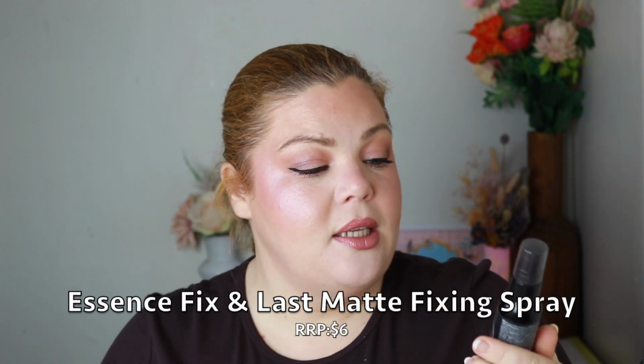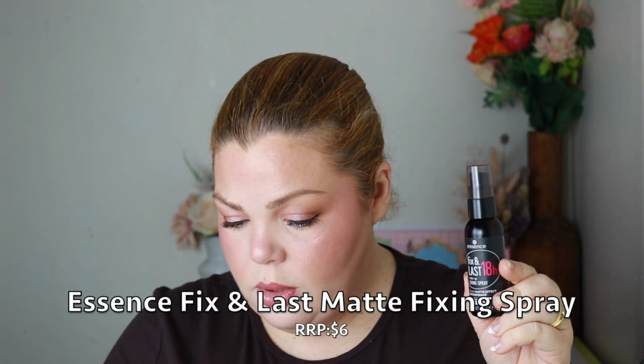Lovely. And then lastly, we're going to set this face. The Essence Fix and Last Makeup Fixing Spray, which is $6. It's not my favorite sprayer, but it does the job.